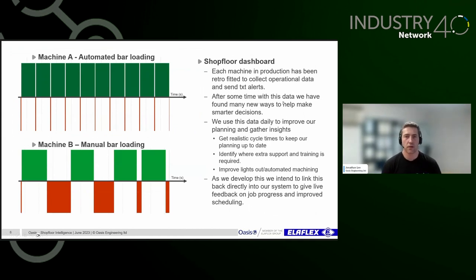On the shop floor, there's a bit of data that we collect. On each machine we have a Raspberry Pi computer, which collects what we call the uptime and downtime of the machine. So it knows when it's machining or when it's stationary. Fairly simple signals.